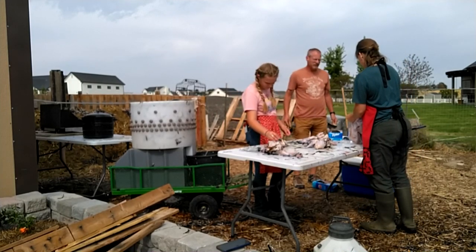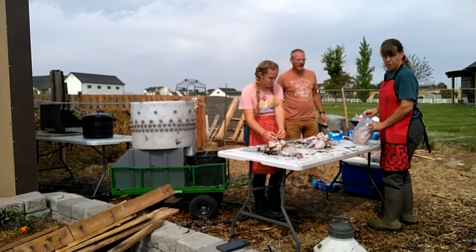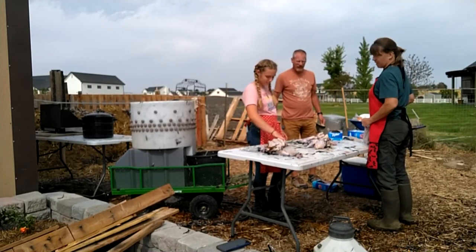More than 50 in the freezer already. We're getting there. Yeah, a couple of them came out, so we're going to need to herd them in.